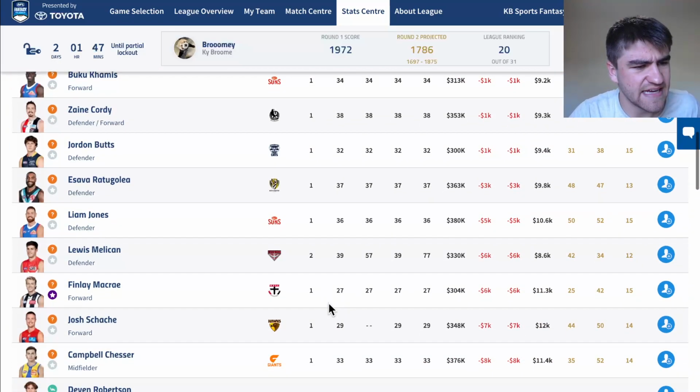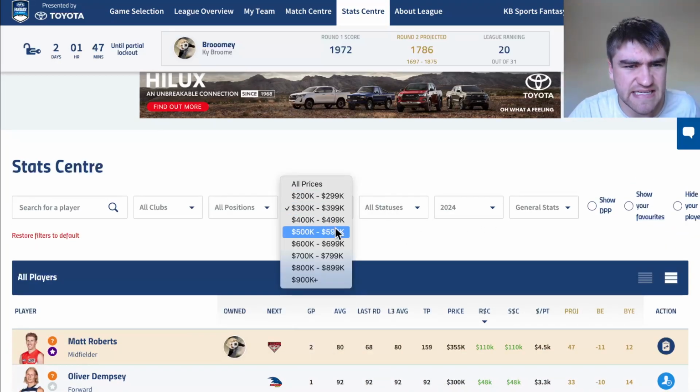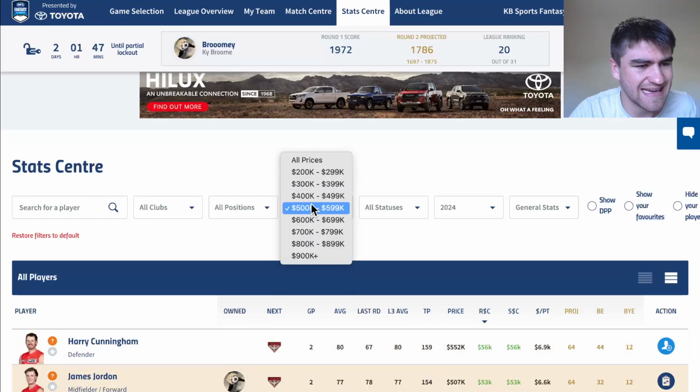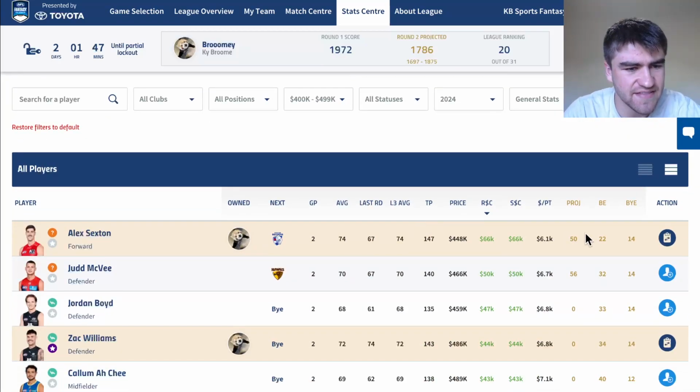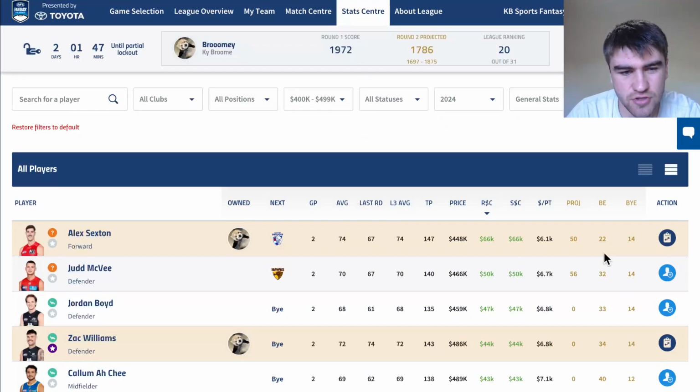And then basically that's about it for the 300kers and the 400kers. I don't think there's many cash generation assets in there. I guess you could say Sexton, but he's probably gotten too far away from you guys if you don't have him. And 50% owned, so yeah, a lot of people own him. 60, 70 scored, so he was absolutely fine. And 22 break even, he's going to get another 30, 40k cash gen, I reckon, at least before his buy. So if you even considered trading him out at his buy, he'd be 490k.